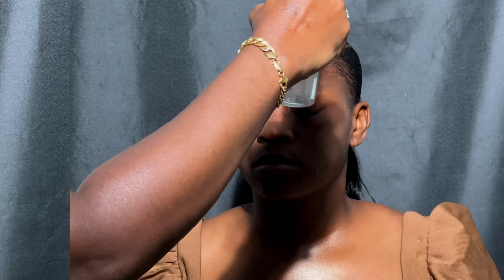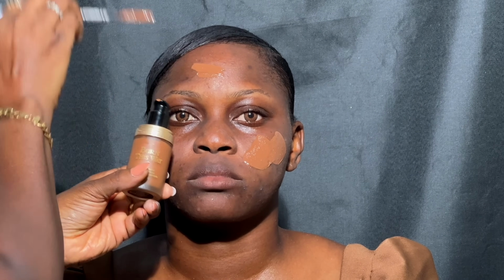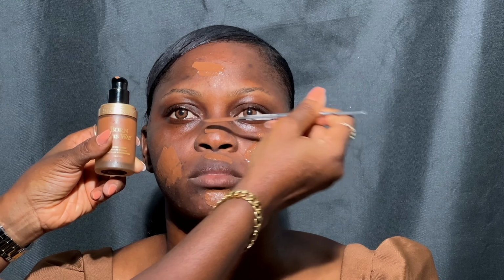And then I went in with my setting spray, allowed that to dry a bit before going in with my foundation from Too Faced, the Born This Way. The Born This Way foundation is a radiant sheer glow foundation, and it is lightweight. I love the fact that it blends easily, and then I went in with my setting spray.